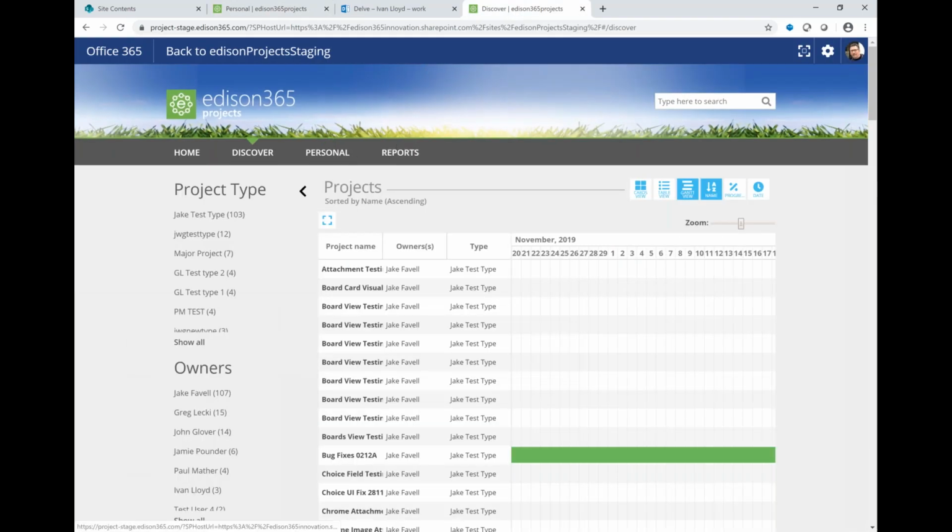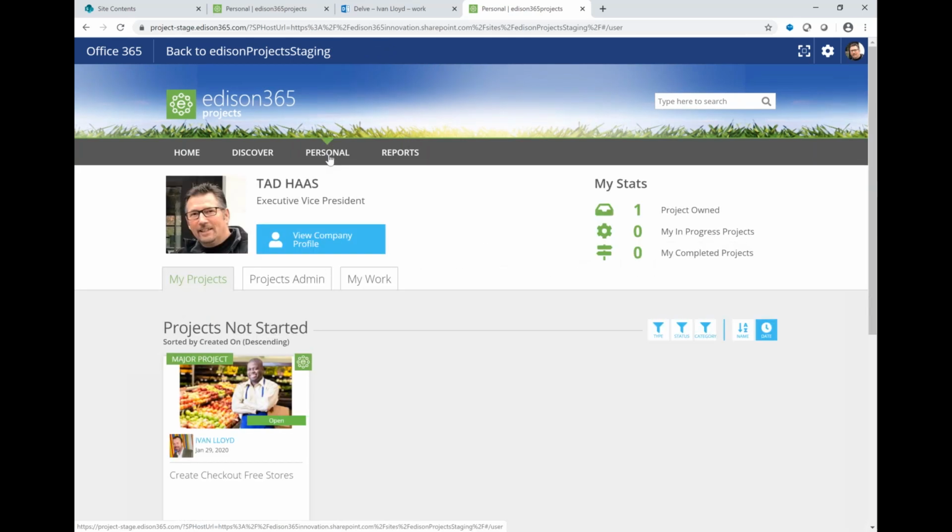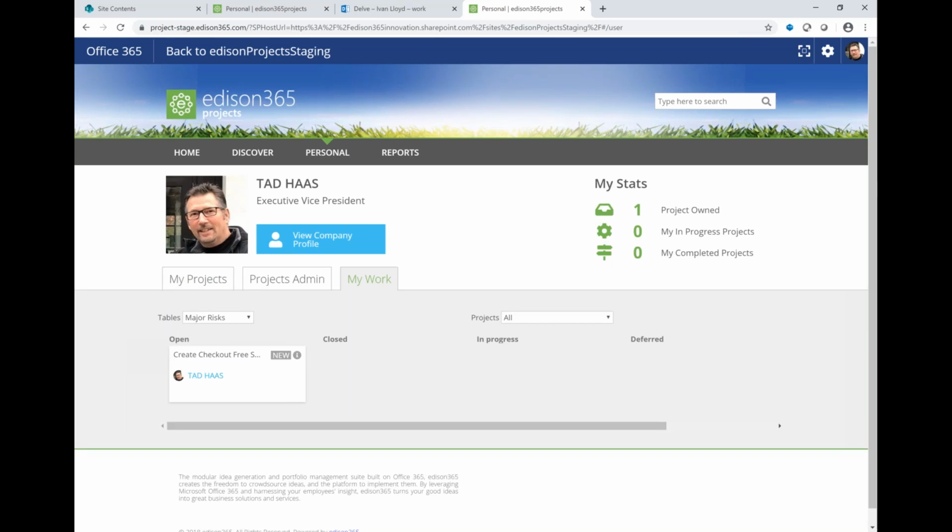Now, I might also want to see how I'm assigned to other work and then start to progress how I'm doing against those. So in this case, if I come back to my work items, I can see that inside of that checkout free store, I've been assigned a major risk. Well, maybe I'm doing something to progress that. So I'm going to go ahead and put that in as in progress. So this is your own personal Kanban around risks, issues, change logs, etc.